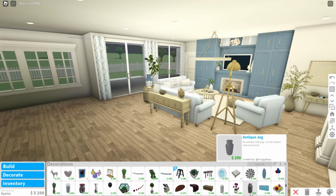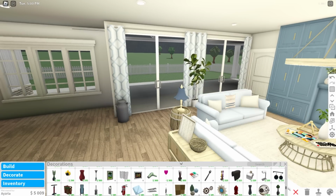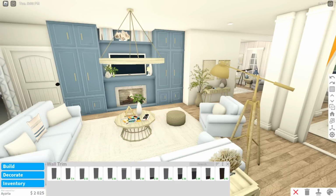I'm really scared for my kitchen, guys. I hope I can get a good budget. I feel like my good luck is gonna run out and it's gonna get really bad. And you guys have seen so far, I haven't cheated. I've been keeping the same values. Okay, maybe I'll just do some wall trim up here.